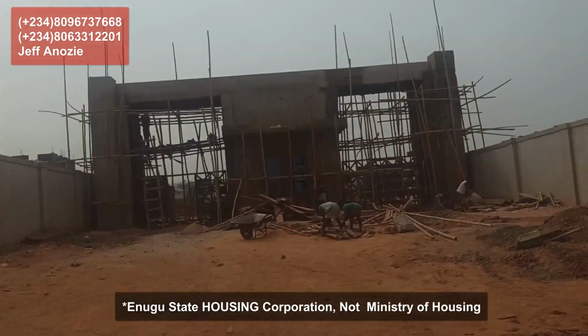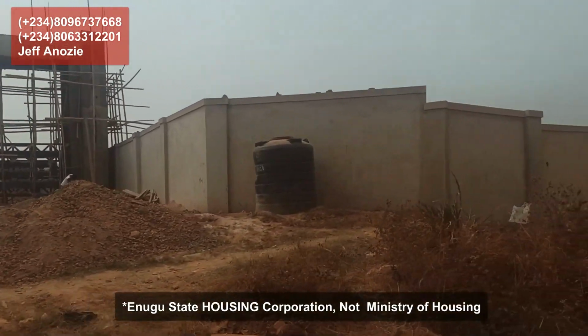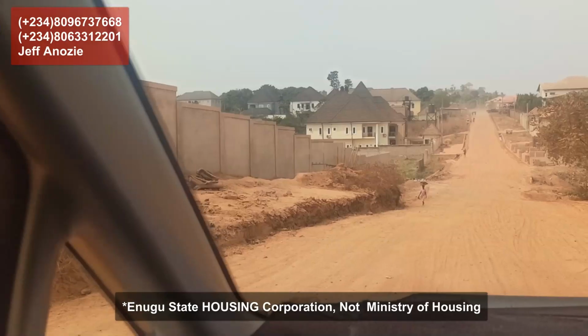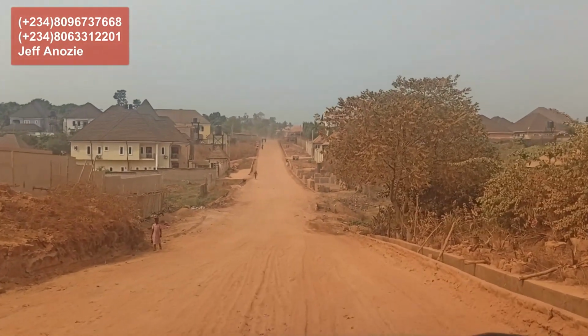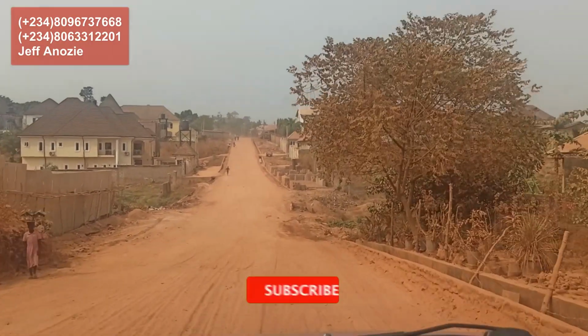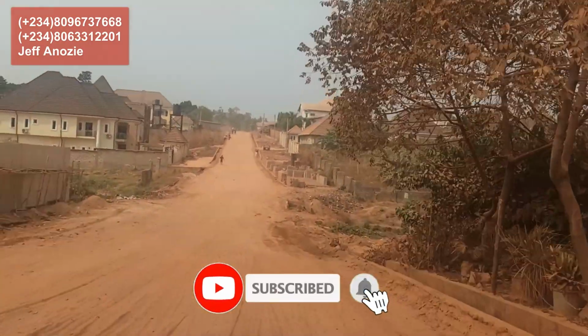So this is the estate construction by Ministry of Housing. You can see that is their fence wall right there. This, ladies and gentlemen, is New GRA. Of course, the road is still worked on at the moment.